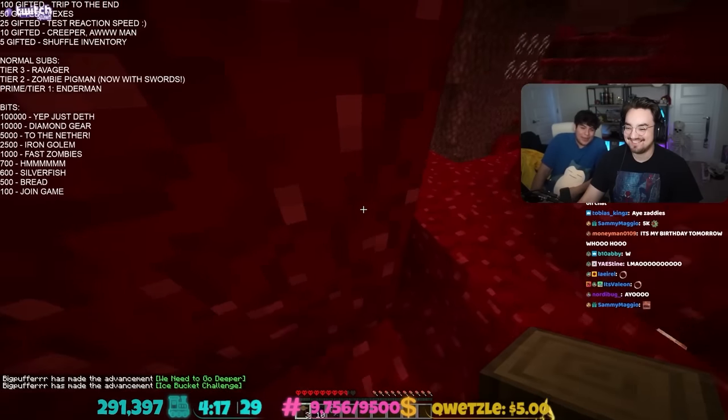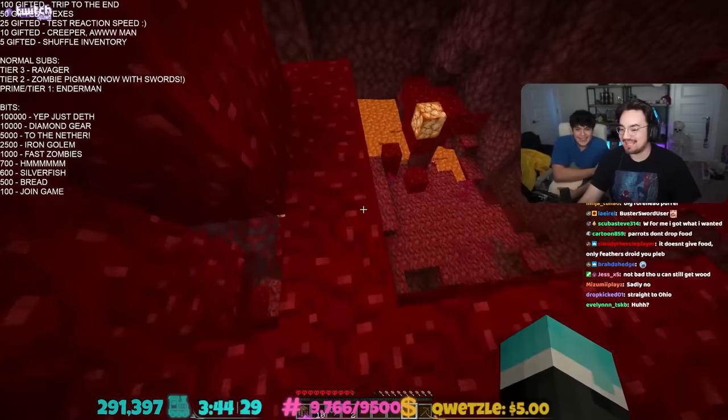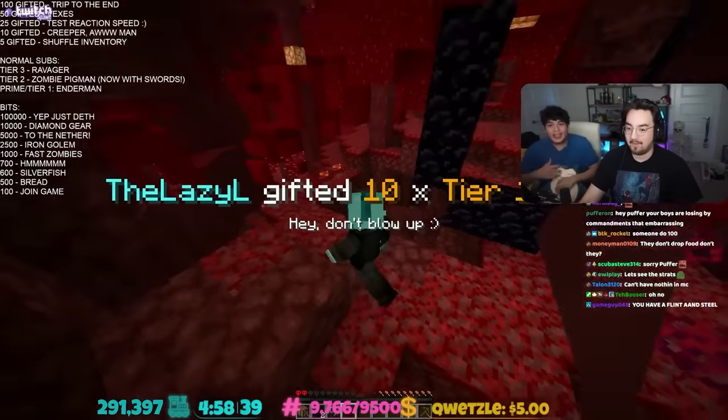Motherfucker only got three pieces of wood. What the fuck? What the hell? How do I get sent to the Nether immediately? Hold on, I can get back. We gotta go back to the overworld. Oh my! It's about to happen.